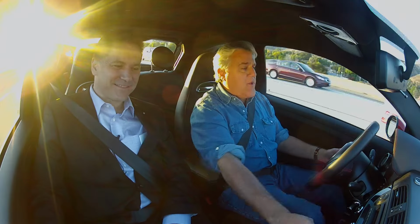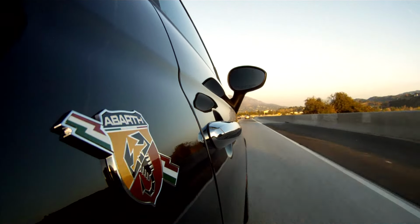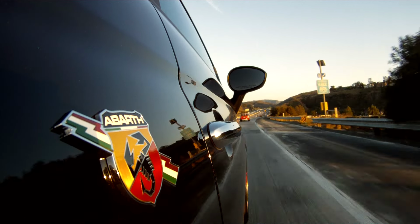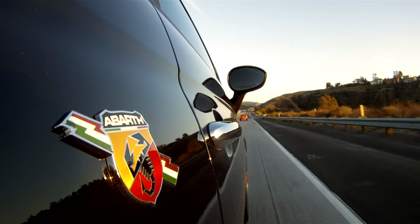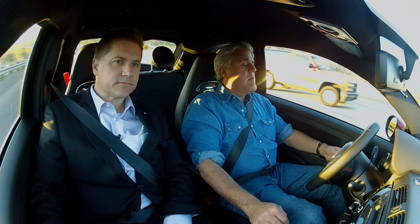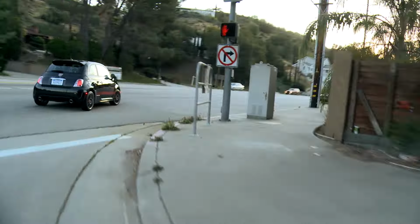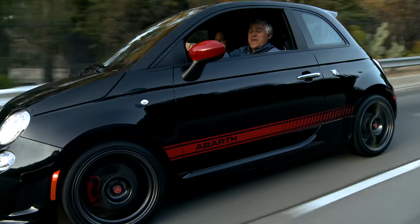Let's take it up the highway, put it in fifth gear. Going 60, revs are about 2,500 RPM, so the engine's barely working. And it's got enough torque to pull you along just fine. Boy, it gets really quiet. We're having a conversation in here, and it's not windy. There's no wind noise. There's no buffeting. It's really a lot of fun to drive.